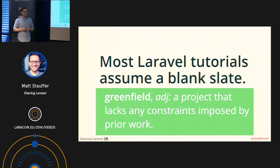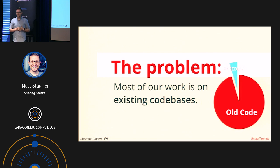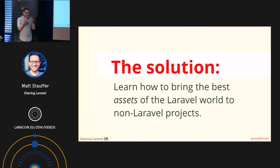Great, go at it. But the problem is the vast majority of our work is actually on pre-existing code bases. As a result, we don't always get to implement those things the way we want. This is what our life actually looks like. Old code is the vast majority of it, and we have this tiny little slice of freedom in which we get to do all these wonderful things. Half the time that's open source, and it's not actually our day job anyway. So the solution is to learn how to bring the best assets of the Laravel world, infrastructure, and ecosystem to all of those projects, not just the few that give us all the space. Maybe it's an old Laravel project, maybe it's some other project that you're working on.